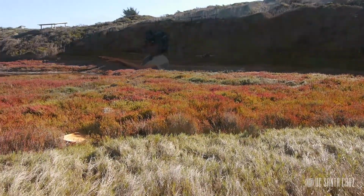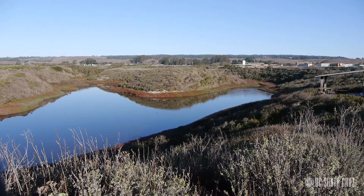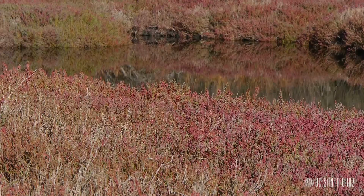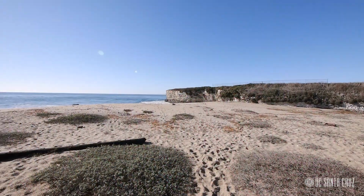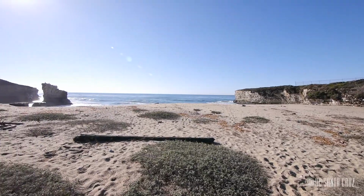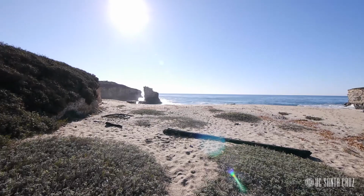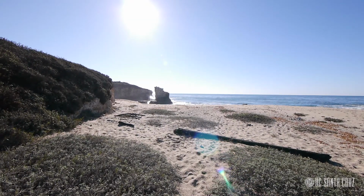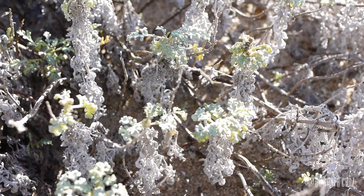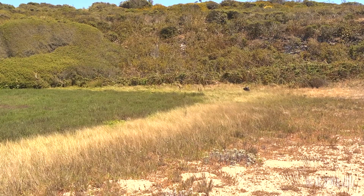So what are the things that are controlling where one thing ends and the next one starts? In some places, the transition is really sharp, like the line between the water in the lagoon and the pickleweed on shore. In other cases, it's more gradual, like the transition from the beach into the dunes, where you've got no vegetation and then gradually increasing density of just a couple of pioneer species like beach burr.